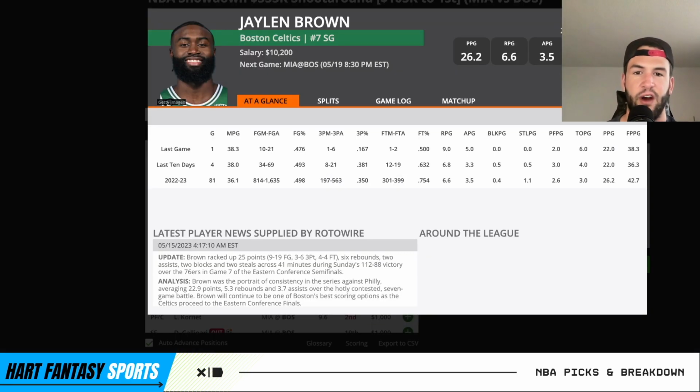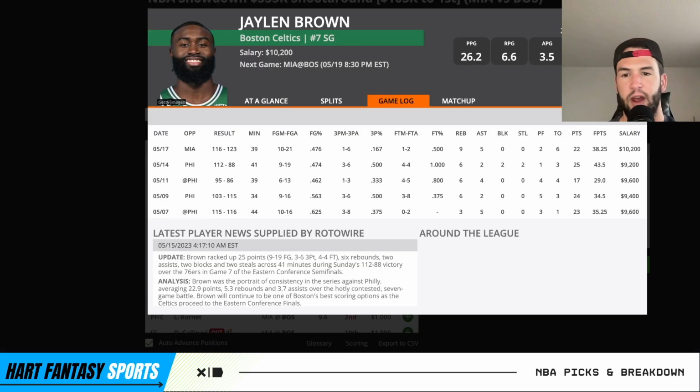I think Brown is a solid pivot play, especially if everyone's going to flock to Tatum. It's just one of those things with Brown. He kind of has that Bam Adebayo role, where at times he just disappears. Like he just doesn't do anything for a whole entire quarter, and it really screws your upside there. So, he went for 38.